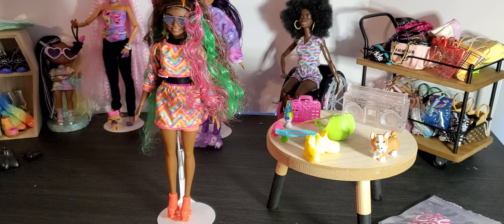But other than that, the doll is super cute. The outfit is cute on the doll. I would definitely rate this probably a 6 out of 10 for me, just because the doll is not articulated, and also it's really hard to get her clothing on her. And a lot of the accessories are just plastic molded accessories.